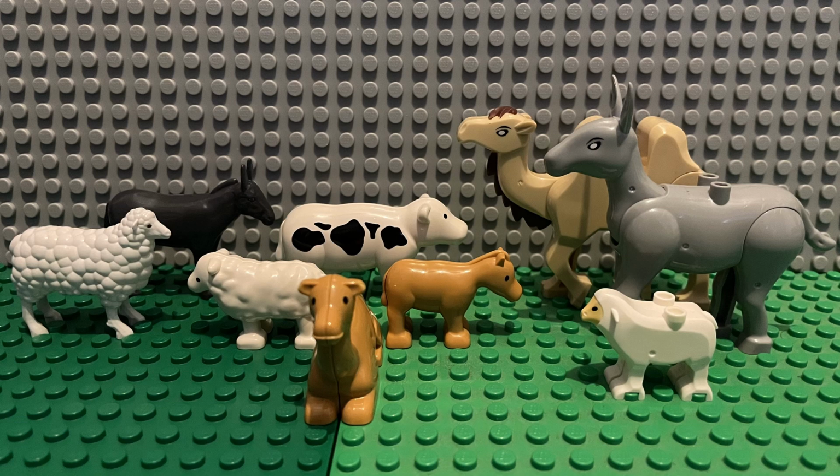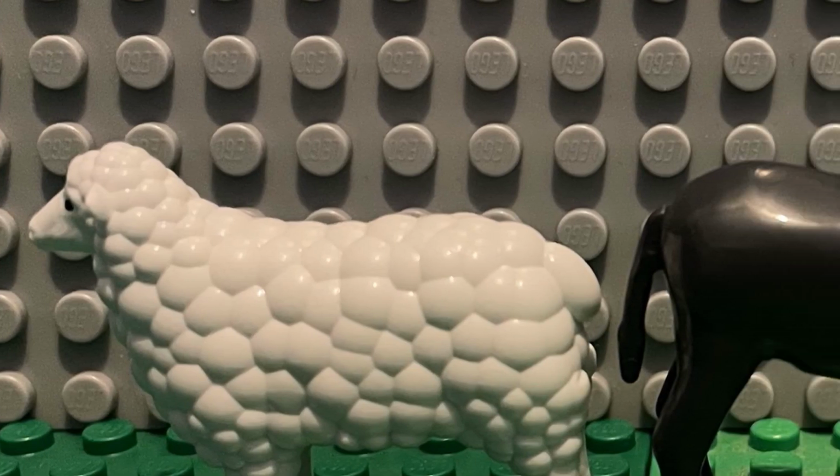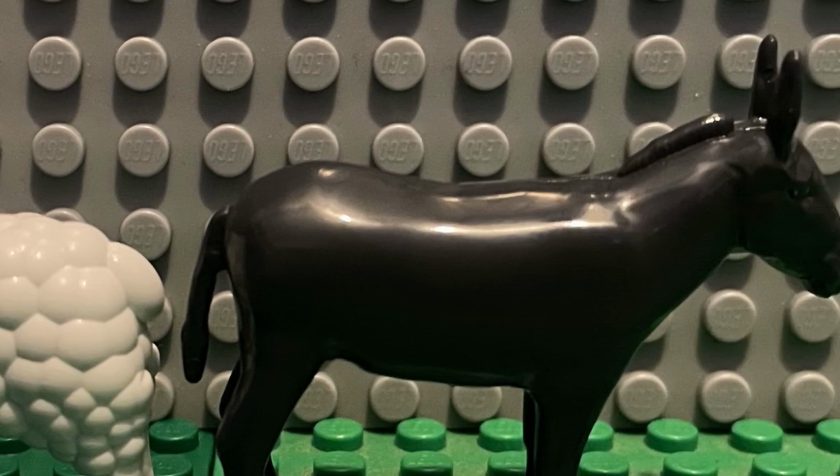Next to look over are the animals, and off the bat, Kobe is dead last. Their animals aren't really bricks. They're normal animal toys.